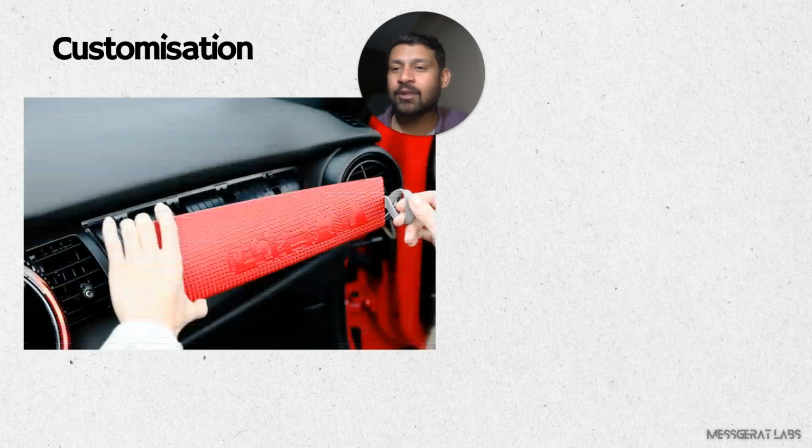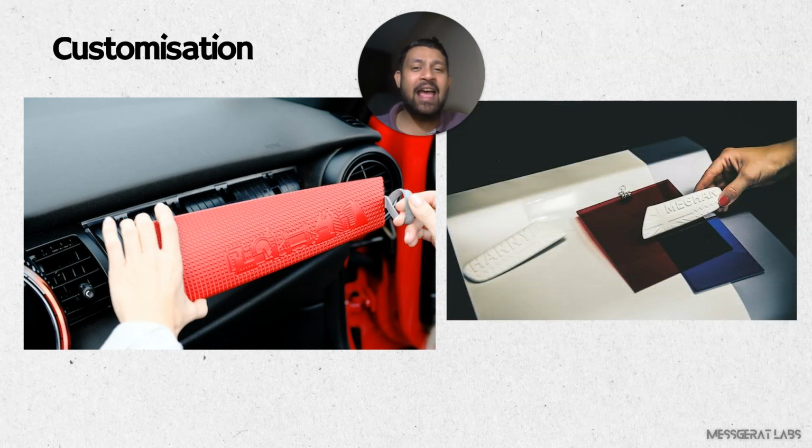So now let's talk about a case study for customization. You can see this is the panel for your front dashboard, which has been 3D printed as per the customized design given by the customer. So these are the advantages. You can have your names on the components of your car. You can have the backlight of your car, the cover of the tail light, redesigned, reprinted.